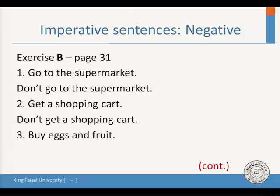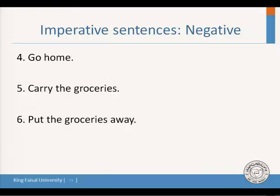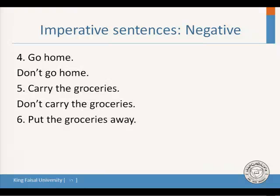It's very easy, you can see. Don't buy eggs and fruit. 3 more sentences. Go home. Don't go home. Carry the groceries. Don't carry the groceries. And finally, put the groceries away. Don't put the groceries away. So it's easy to form an imperative sentence and to negate it also.